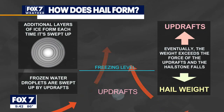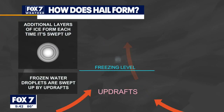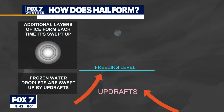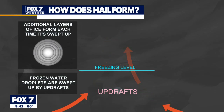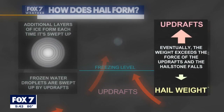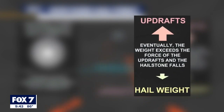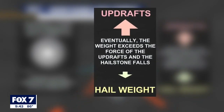So it's a cycle. That supercooled droplet keeps going up and down, and then eventually it turns into a hailstone. And then as it gathers more and more water droplets around it, it will refreeze. The hailstone will keep getting bigger and bigger. And it will get to the point where those updrafts that possibly go 60, 80 miles per hour, they cannot keep that hailstone up in the cloud, the storm cloud, and then it will fall to the ground.